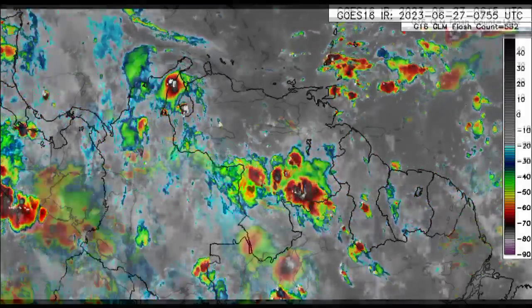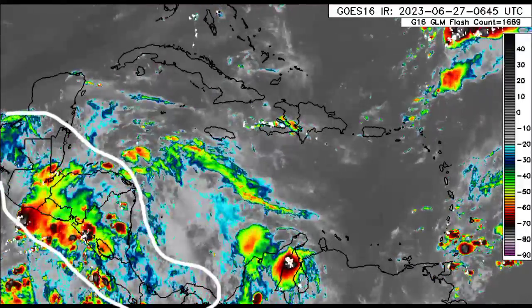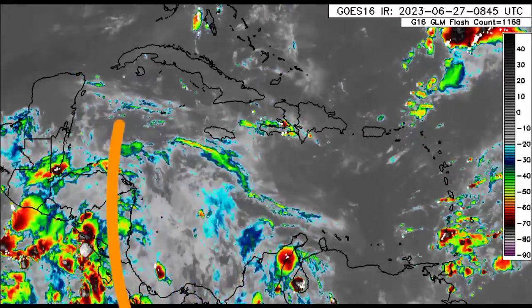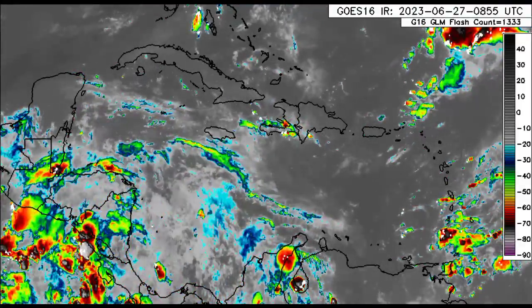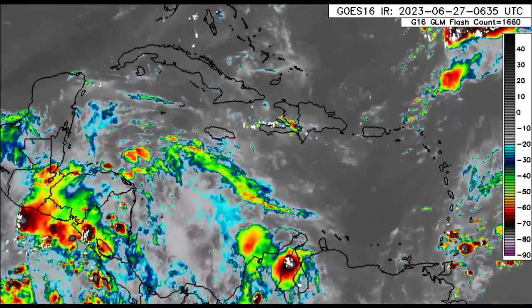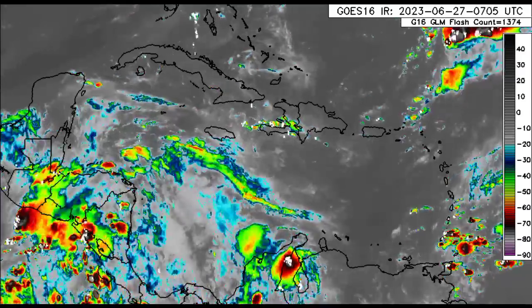Going over into the Western Caribbean, here we see that most Central American countries are being impacted by all this activity. There's still that tropical wave within the area, and hence lots of instability right now. So that is why there is so much activity over there, and it is going to be persistent for some time. So going from the Yucatan, Belize, Guatemala, El Salvador, Nicaragua, Honduras, Costa Rica, Panama, all these areas will be experiencing a lot of rainfall today.